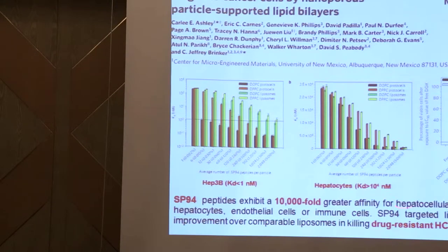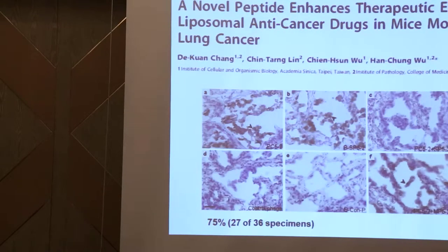SP94 targeting liposome also shows about 1 million-fold improvement compared with the liposome without such a peptide. So it can clear the liver cancer cell, also drug-resistant cells, but spare the normal hepatocyte. Such a peptide binds very specifically to the liver cancer cell. The other example is a lung cancer targeting peptide. As you can see, we also identified a lung cancer targeting peptide that can specifically bind to surgical specimens from lung cancer patients. However, the peptide did not bind to normal alveoli or normal lung tissue.